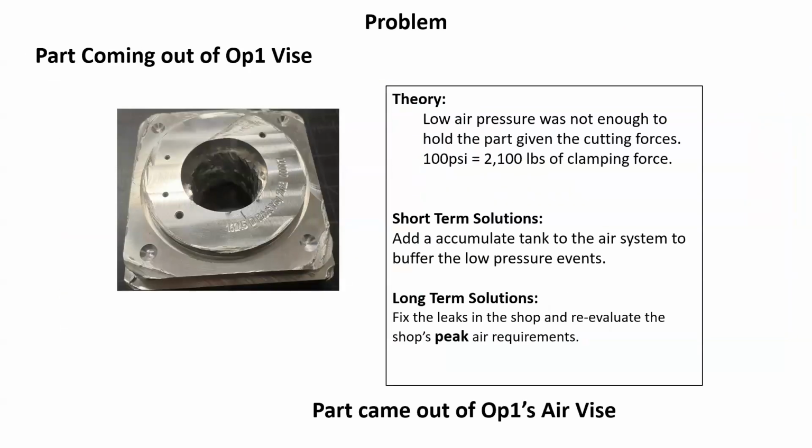Part coming out of the vise. Looks kind of beat up, doesn't it? Actually my video feed caught this, and it was a semi-dangerous situation. This part came out of the vise and started wrapping around the tool, just bouncing around in the tool, making a terrible sound. Eventually the cutter broke and flew out and hit the sheet metal. Now there's a big dent in the sheet metal where the part hit.